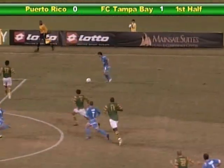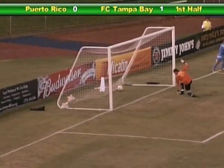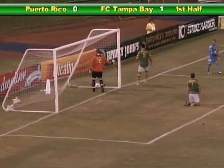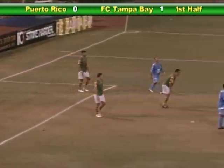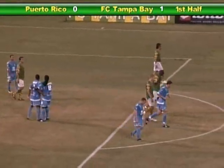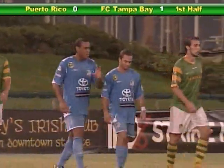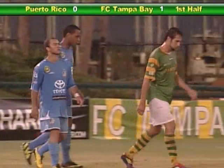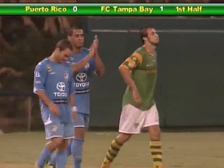Now a little bit of space over there for Delgado, far side. He's whipped this one across. Ball is free, and Nick Adlery has tied this one up for Puerto Rico. You saw that one coming on the far side. Tampa Bay allowed Delgado to get open. And then the driven ball across the box went off a couple of bodies. And sure enough, Adlery standing on the far post, 8 yards out, buries it, and it's equal at one.